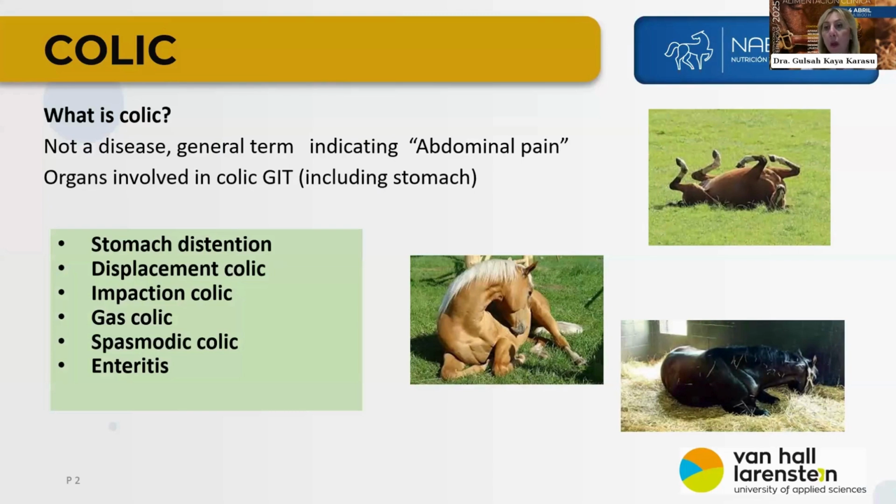There are many different types of colic, and the majority we see in practice are stomach distension, displacement of colon, gas colic, impaction colic, enteritis, or colitis. They have different meanings, but in the end, they all cause abdominal pain in the horse. For example, impaction colic occurs when there is a blockage or obstruction in the gastrointestinal tract, commonly in the large or small colon. Spasmodic colic is characterized by intermittent spasms or contractions of the intestinal muscles, leading to pain.